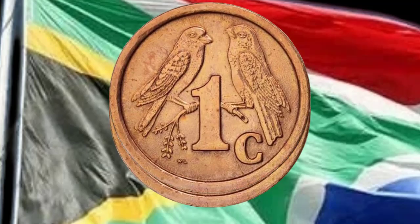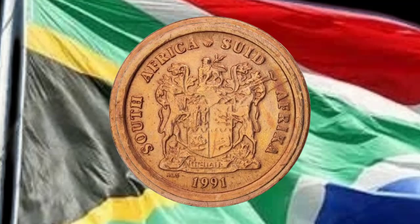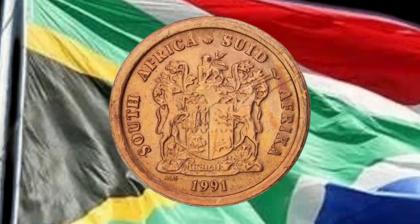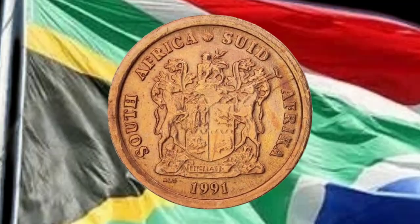On one side, you'll find the country's historic coat of arms together with the country's name in both English and Afrikaans. The lettering is clean and well-balanced, giving the coin a classic appearance that collectors appreciate. On the other side, two Cape sparrows are shown sitting together. This elegant bird design has become one of the most recognizable features of South Africa's small denomination.